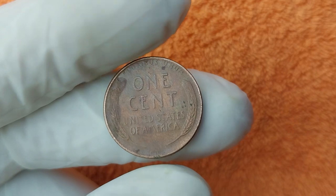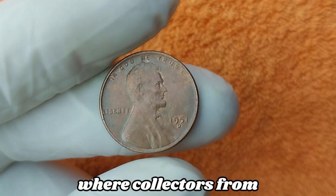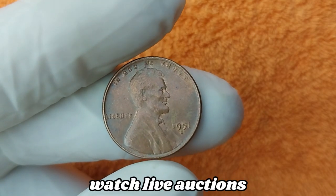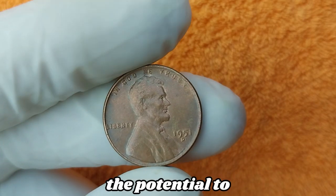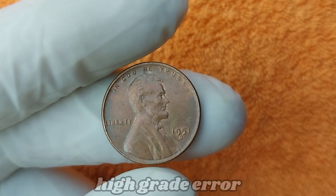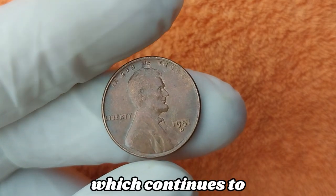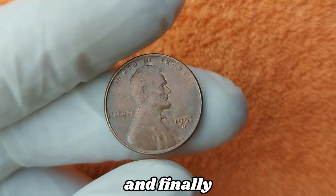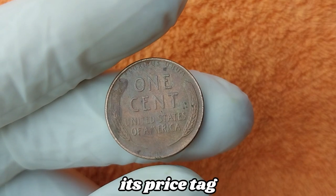And when you factor in the increasing popularity of rare coin investing in the digital age, where collectors from around the world can instantly bid on rare finds, watch live auctions, and track pricing trends online, the value of such coins has the potential to skyrocket even further, as demand far outweighs supply for genuine high-grade era pennies from iconic series like the Lincoln Wheat Cent, which continues to be one of the most beloved and heavily studied coin types in American history.